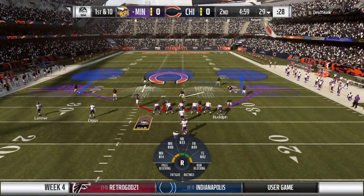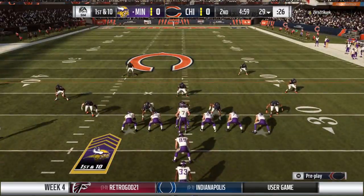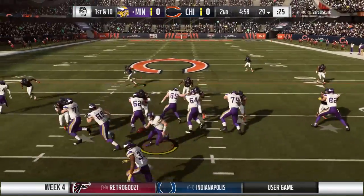Oh, what, he just dropped the ball? Cool to have it in one hand. Put it away, tuck it away, because you got to take care of the ball.